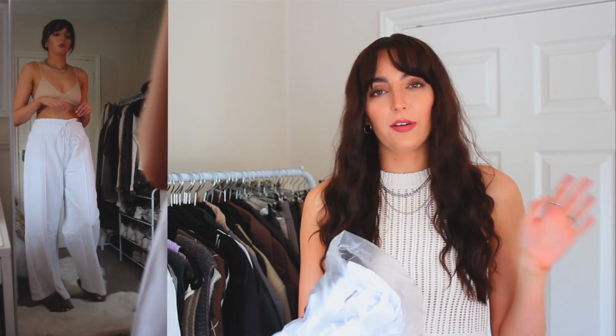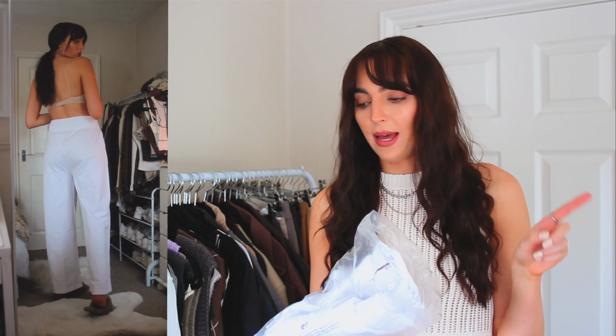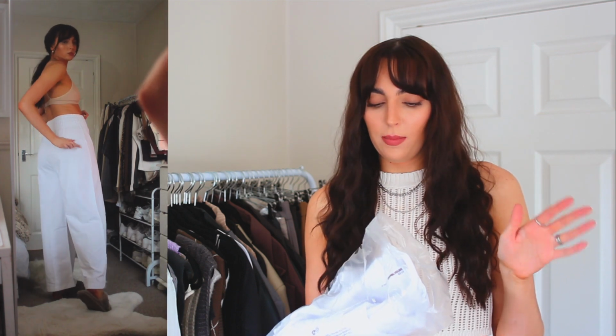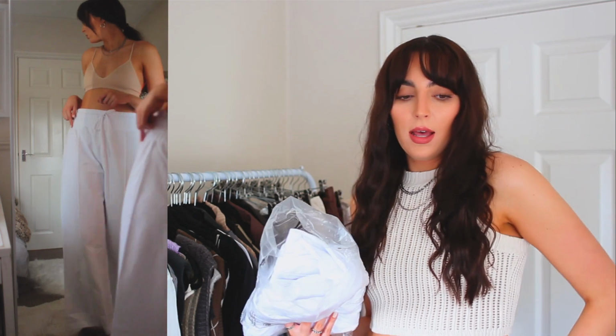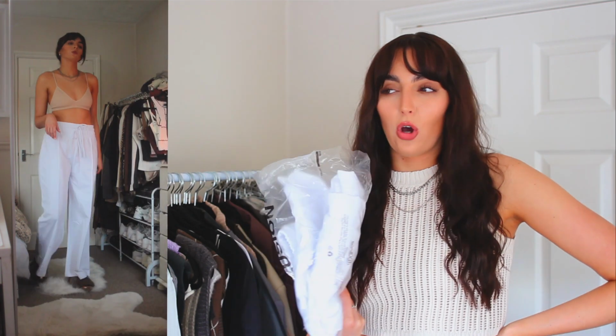My battery's flashing red despite me charging it all over my lunch, so I'm going to get through these two items as quick as I can. The Collusion super wide leg joggers with front seam in white. I've got these already in the tan, black and grey, and I love them. These, not so much. You'll see on the try-on clip that the material is quite see-through and you can see the tag through them, and they're just not for me.